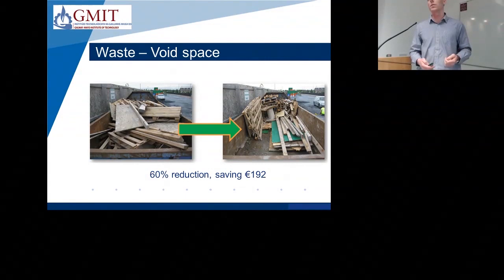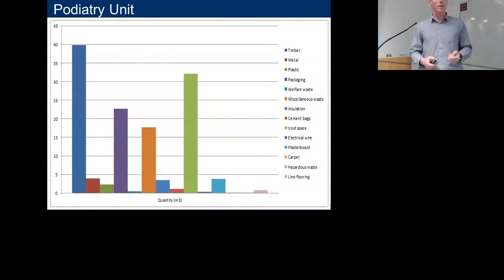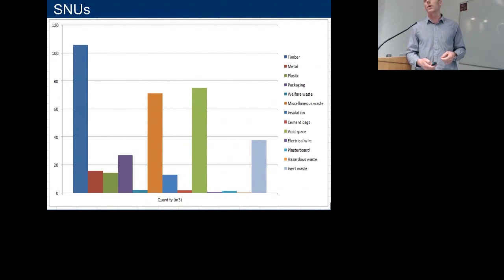So this is just a table of the waste types by volume for the dietary unit project. You can see the number one waste was timber, but quickly followed on that project by void space. And the same with the special needs units. Timber was again the number one waste, and second waste was void space. So huge costs involved. I'll skip by to this.